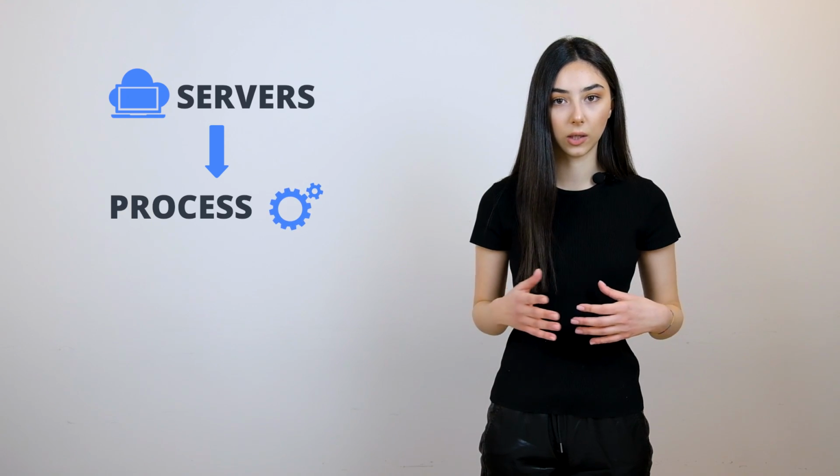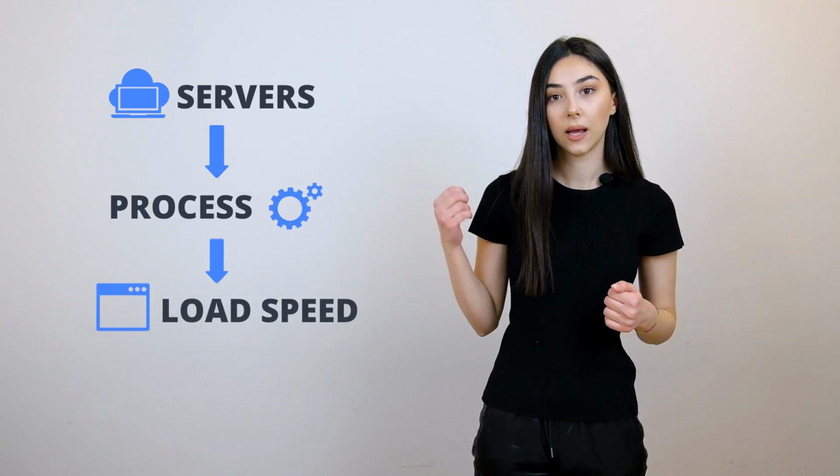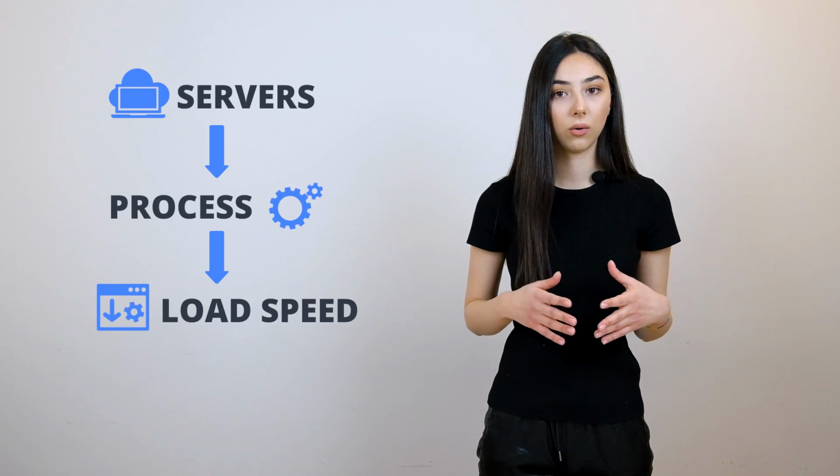Now, how well these servers are set up and how powerful the server is going to define how fast this process will happen, and how fast it happens defines how fast your website load speed is. So the faster your website load speed is, the higher you will rank on the search engine result pages. As you see, everything is interconnected, which is why you want to make sure that you choose the best WordPress hosting out there. Now let's talk about the types of WordPress hostings.